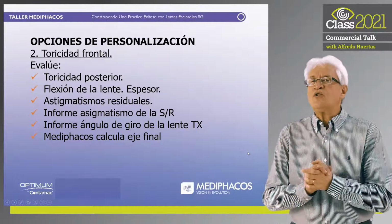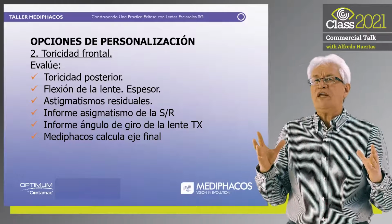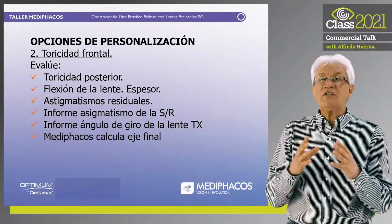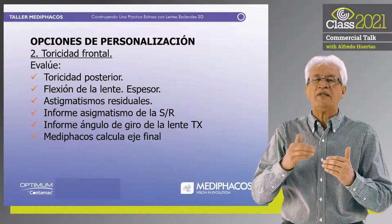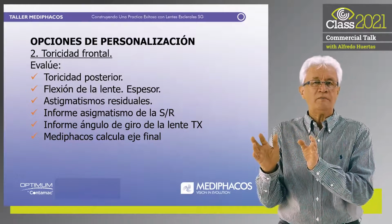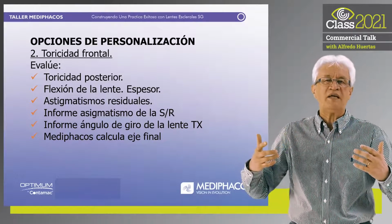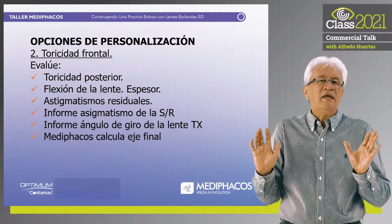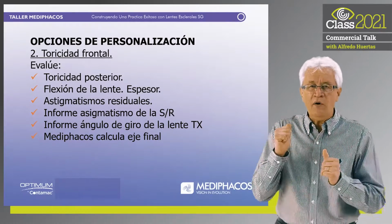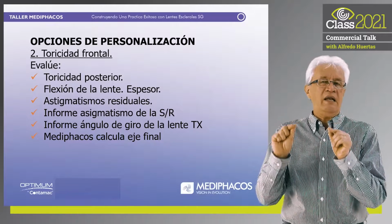And so, when do we have to work with frontal toricity, where we must observe various situations? First, there is the posterior toricity. Secondly, is to evaluate the lens that does not flex, that can give me residual astigmatism and low visual acuity. Or also, there may be residual astigmatism. In my practice, I observe it quite a bit in keratoconus, even up to 2 or 2.5 diopters. And so, do not forget to inform the laboratory of the astigmatism value and the lens turn in the laboratory order.